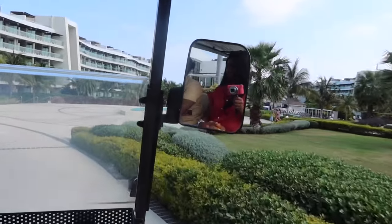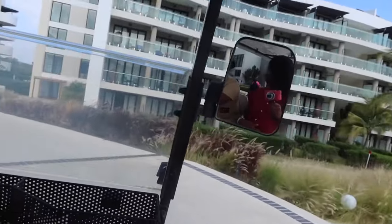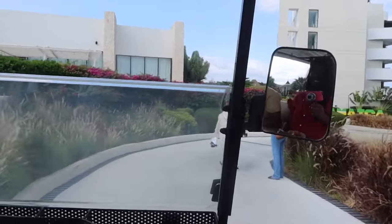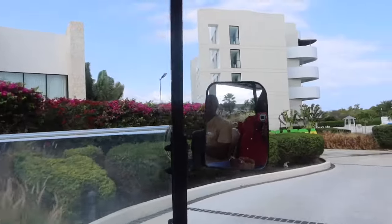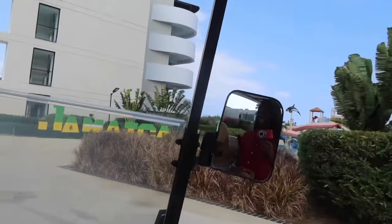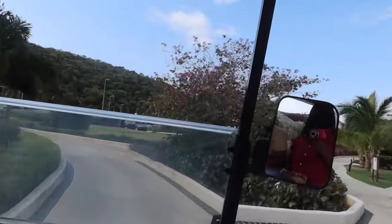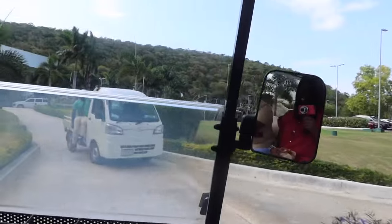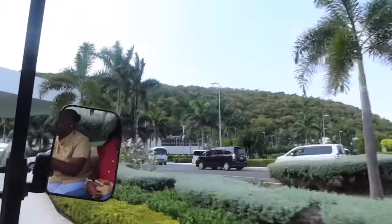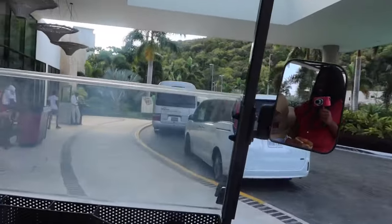Beep, beep! Thank you! They took the horns out. Oh! They don't want us to frighten anybody tonight. Oh my gosh. So you guys have to make your own horn now? Yes, we have to make our own horn. Oh gosh, the beep beep.